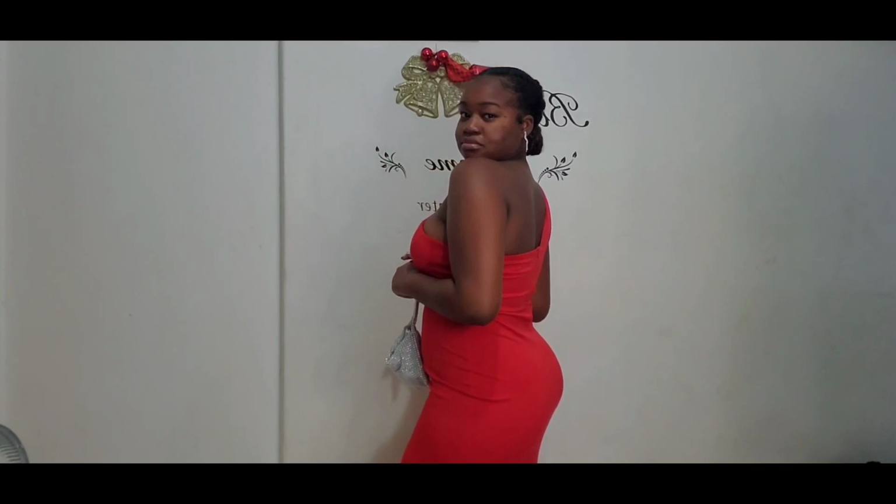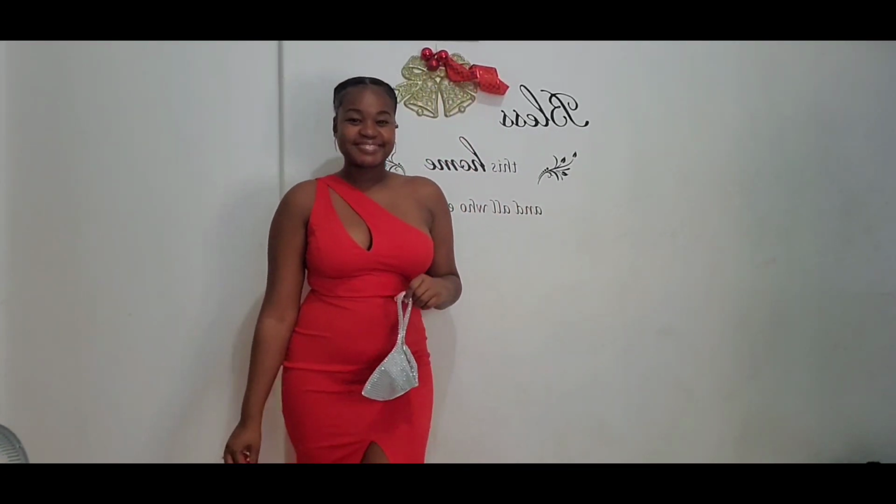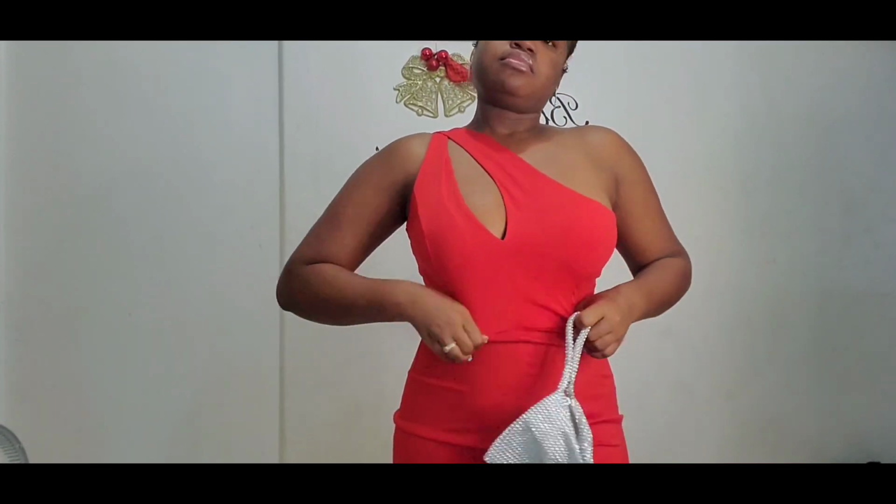You can dress it up. You can wear it with gold accessories, silver accessories, whichever you choose. It is a really nice dress. So let's go to the neckline. You can see a little, what's that called? It's a little cutout in the cleavage area. It's not too low. It's not showing too much breast. Like, it is just really nice.